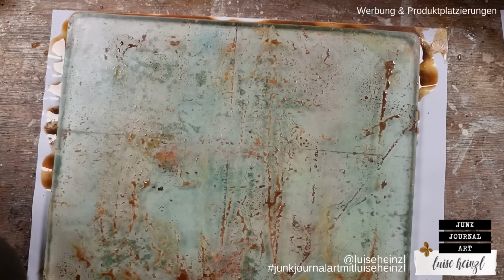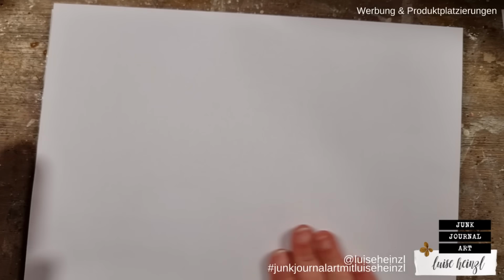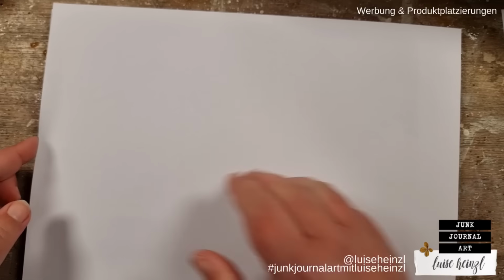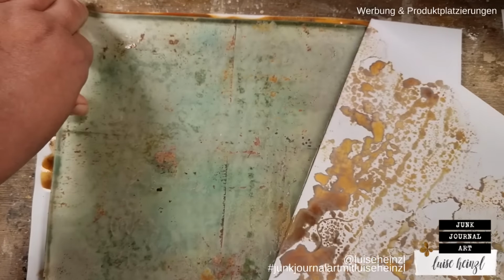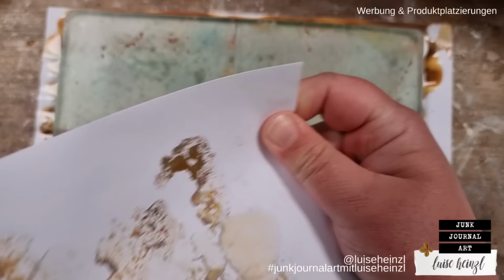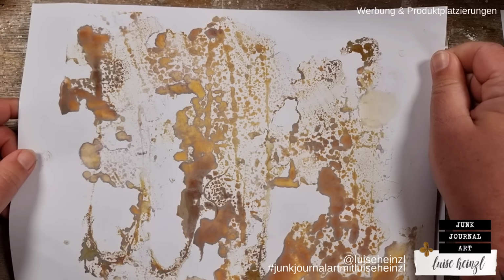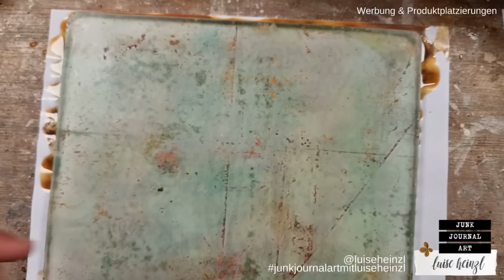I mean, that's also not only a personal thing that I like to watch other YouTube creators, but I also have to do that to see what the people out there who are creating junk journals are liking at the moment. So if there are many videos about how to bind a journal, then obviously you are interested in binding a journal. Or if there are many videos about how to make a junk journal cover, then obviously you as the viewers are interested in that theme. And that's really important for me to check that out and to see what the others have created.